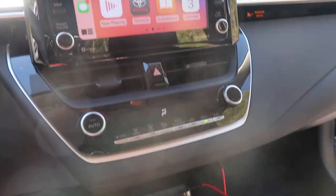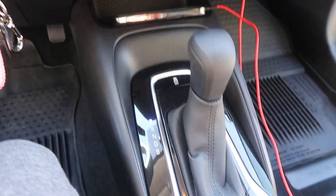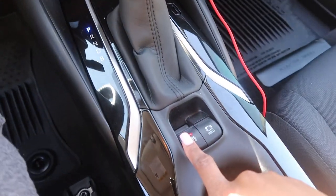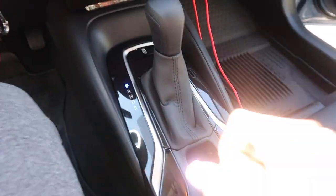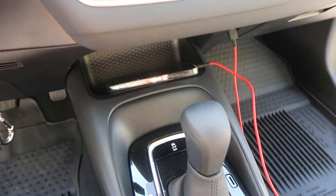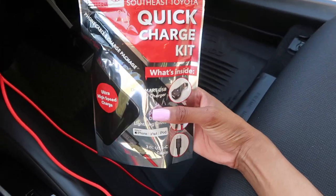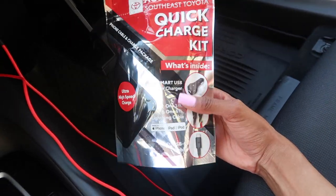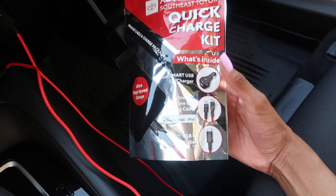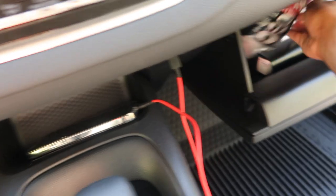Okay, and then you got this. This is where you control your gears, right? This is the emergency brake. So you know I'm used to the one that you pull up. Nope, this one, you just click the button down, and that's pretty much that. Okay, so it comes with the quick charge kit, y'all. And basically this has every charger that you need, Android. It has USB-C, and yeah, pretty much love that.